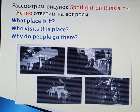And if you look at some pictures in your books, Spotlight on Russia, page 4, you can see some interesting places. They are places of interest and they are often visited by tourists. Try to answer the questions. What place is it in each photo?